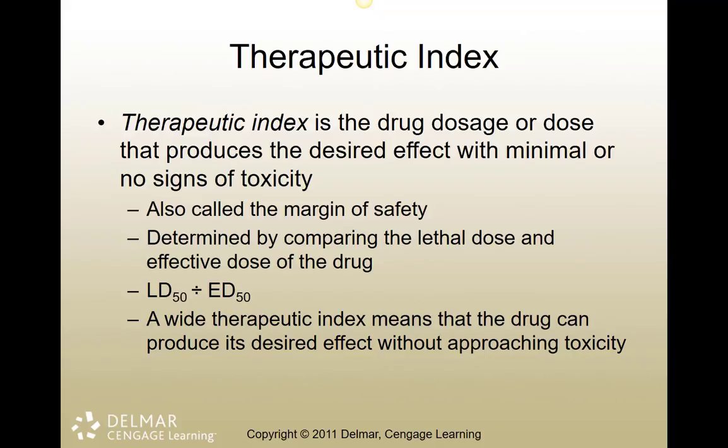So if we had a lethal dose 50% of, say, 100 milligrams per kilogram and an effective dose of 2 milligrams per kilogram, you divide 100 by 2 and that gives you a therapeutic index of 50, which is a fairly safe drug. However, take another drug where the lethal dose 50% is 10 milligrams per kilogram, but the effective dose is 5 milligrams per kilogram. Well, you divide 10 by 5, you get a therapeutic index of 2. So we want a very high number for the therapeutic index.